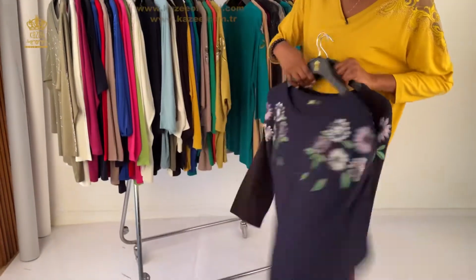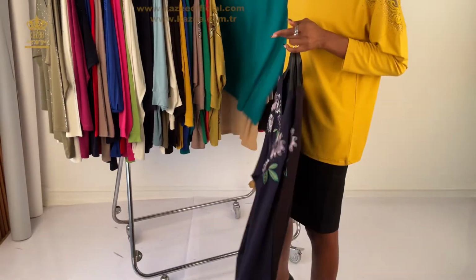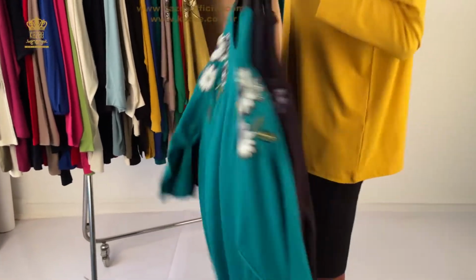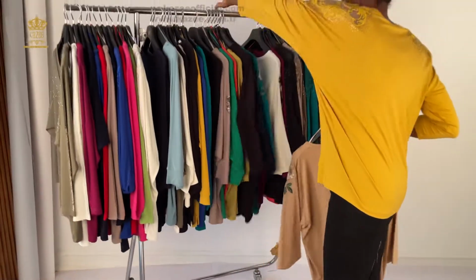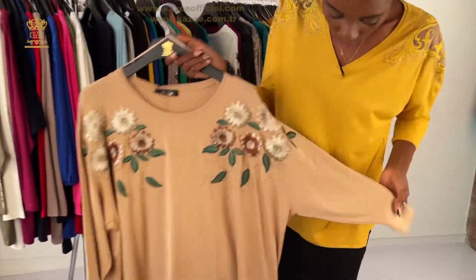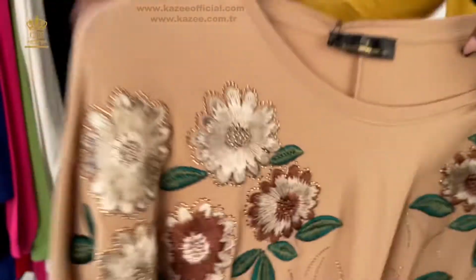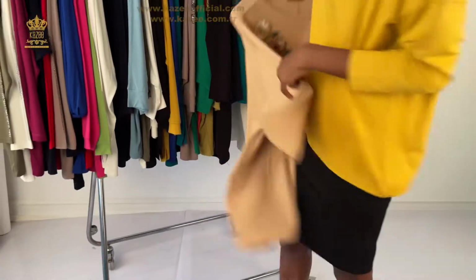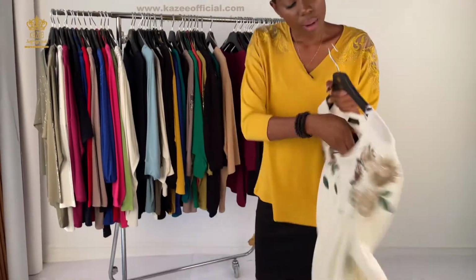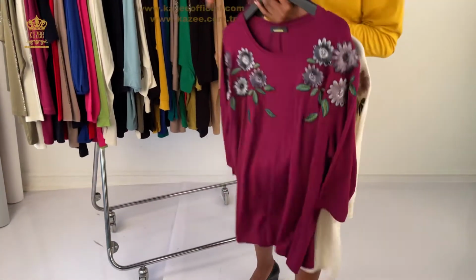We have it in another design. It's still the same design but different color. We have another design. This is it. And guys, let me show you this. This looks so unique. It's still the same design, but the color is unique. Do you see it? Looks so unique. And the back is plain. We have it in white. We have it in purple.